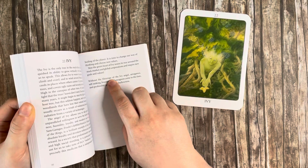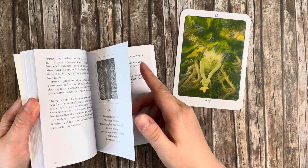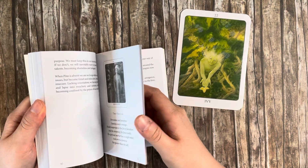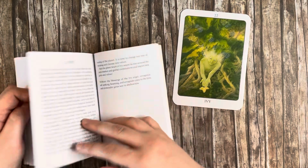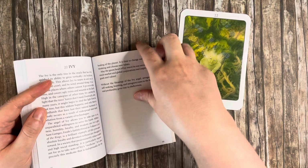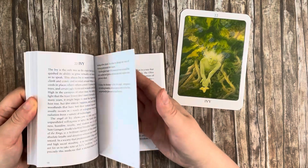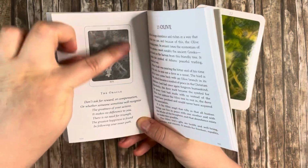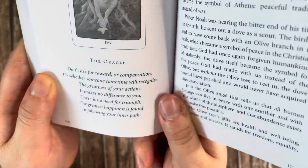This part here I noticed as well when I was reading my birch card, the first draw I got, and it has, for every single card, a final paragraph that tells us what happens if we are not in contact with this specific energy. And then we also get a little oracle verse as well. So we've got a little picture of the tree, of the card, and then it says the oracle, and there's a little poem or verse here.